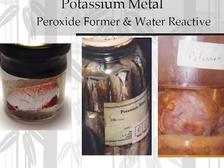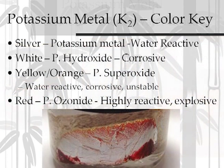Another peroxide former that is unlike the others is metallic potassium. And this is actually a chemical we find pretty often in science laboratories. The pure element potassium is highly water reactive, and it can form peroxide crystals over time. In this case, it's not so much that there's a flammable solvent, it's that the peroxide is formed when potassium reacts with the air.